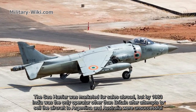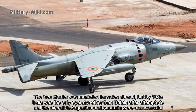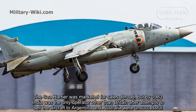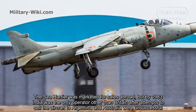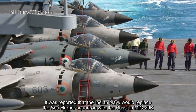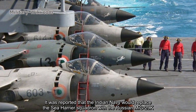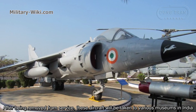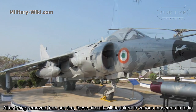The Sea Harrier was marketed for sales abroad, but by 1983 India was the only operator other than Britain, after attempts to sell the aircraft to Argentina and Australia were unsuccessful. It was reported that the Indian Navy would replace the Sea Harrier squadron with the Russian MiG-29K. After being removed from service, this aircraft will be taken to various museums in India.